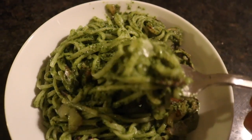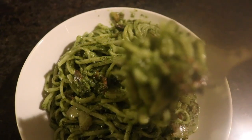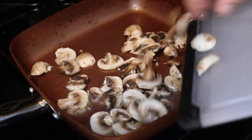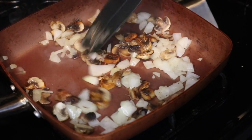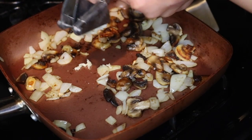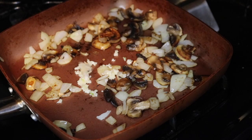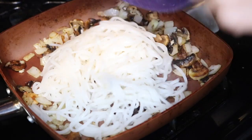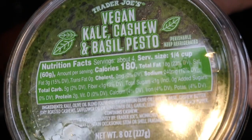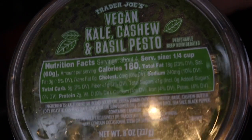For dinner, I had some kale pesto pasta. I'm sauteing some mushrooms, and once the mushrooms are done, I'm adding some onions, and once the onions are done, I'm adding 3 cloves of garlic, minced garlic. And now I'm adding some rice noodles in this kale cashew pesto sauce that I got from Trader Joe's.